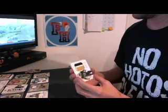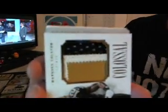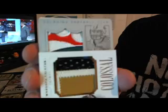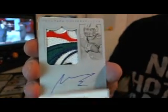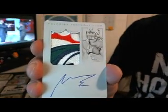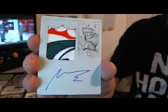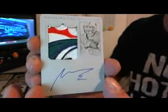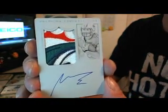The next card's the printing plate. Are you kidding me? This is just like a break where everybody that's got a bunch of stuff just keeps on getting more stuff. Look at this. It's your favorite Dolphin. Michael Egnew. Printing plate, logo patch, auto. Michael Egnew. For the Dolphins. Sick looking patch. 1 of 1, of course. Black plate.